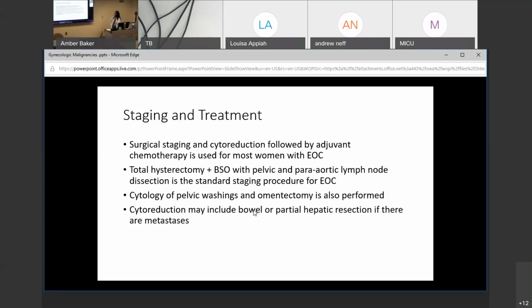They can also, when they go in intraoperatively, look for any involvement of the omentum, and they may do pelvic washings, remove the omentum if necessary. If there is disease elsewhere, the surgeon may also do a partial bowel or partial hepatic resection.